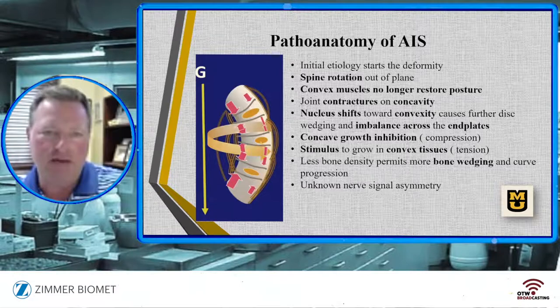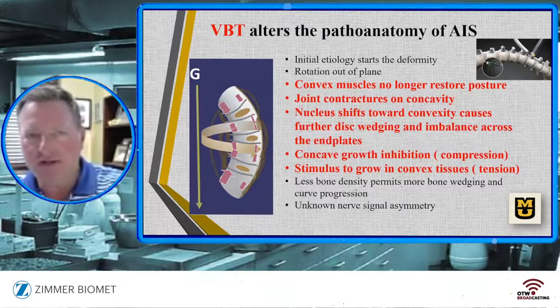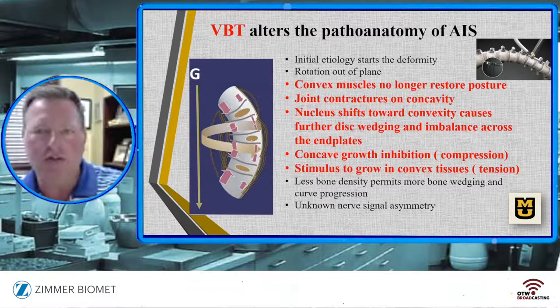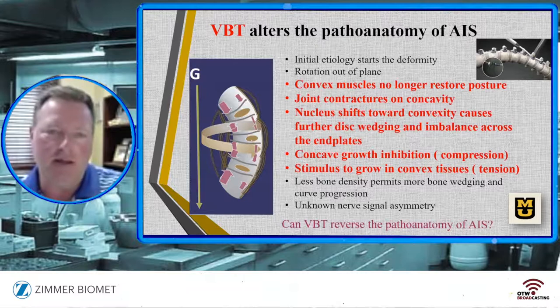And so this concavity growth inhibition occurs while it stimulates on the convexity. And then we start to see the bone wedging that really occurs in the pathoanatomy of AIS. And so when you look at VBT, highlighted in red here is really where I think we can have an impact on altering that pathoanatomy and the steps that I just listed. So the real question here is, can we reverse this pathoanatomy in AIS?